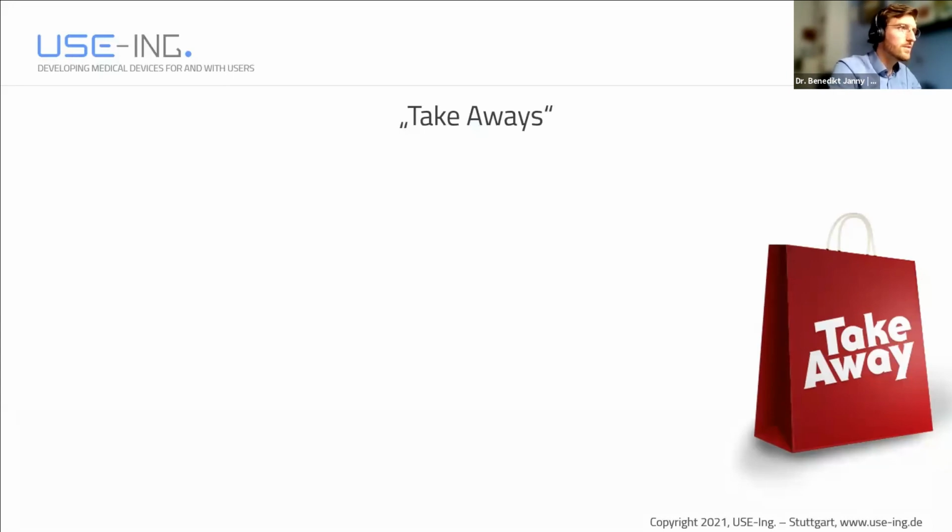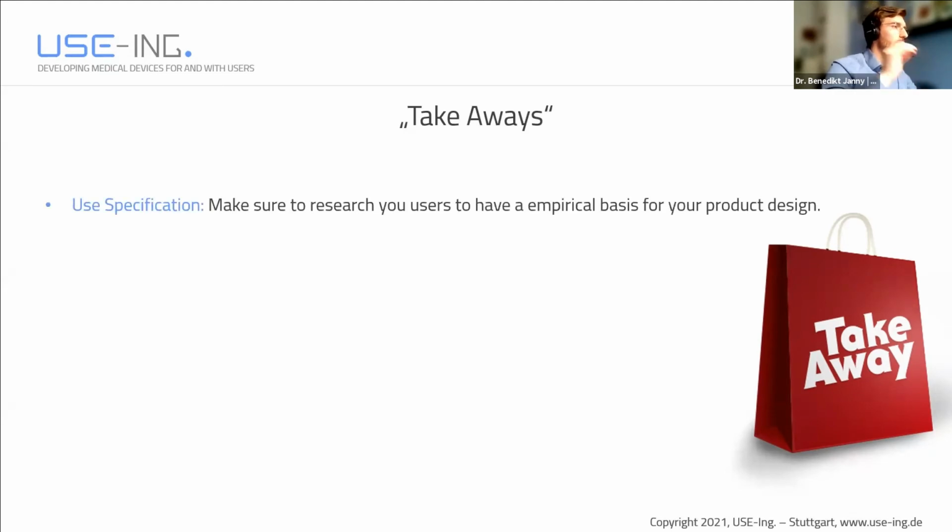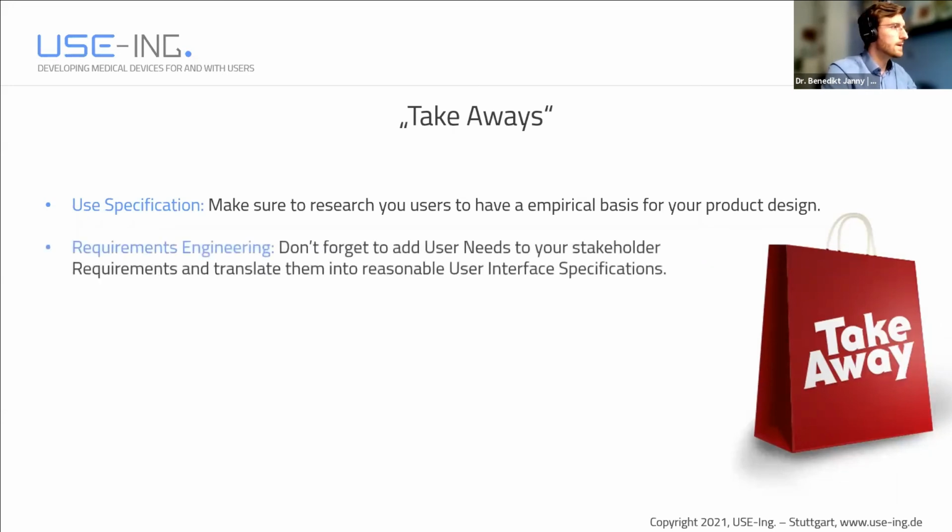So I'm approaching the end of my talk. I hope you can take something away with you. And to facilitate that, I want to stress the most important points of my talk again. So the use specification is the starting point for usability and human factors engineering. Make sure to research your users to have an empirical basis for your product design. Requirements engineering, don't forget to add user needs to your stakeholder requirements and translate them into reasonable user interface specifications.